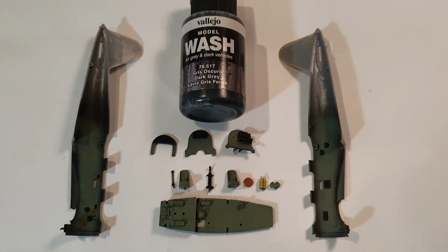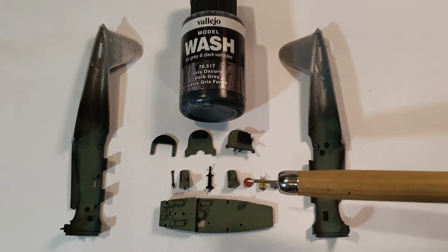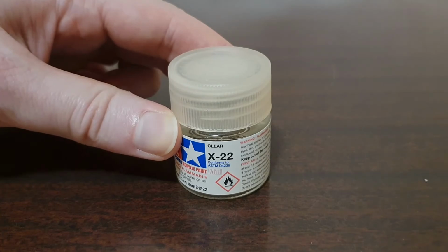There are, however, a couple of cockpit parts that won't be receiving the wash treatment. For example, the joystick, the bomb aiming device, and the rear seat. Now, the reason we won't be applying a wash to those parts is because they lack the recessed detail which will really allow the wash to be effective. As you also may remember if you've watched the previous episode, before we can add the wash, we need to spray everything with some of this.